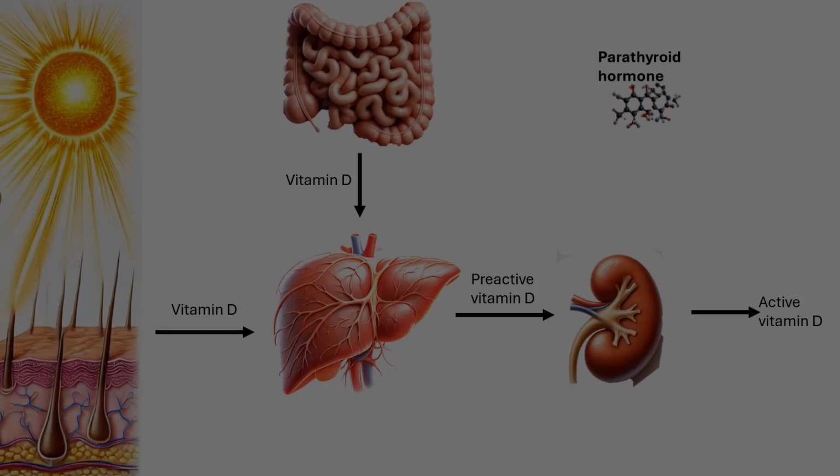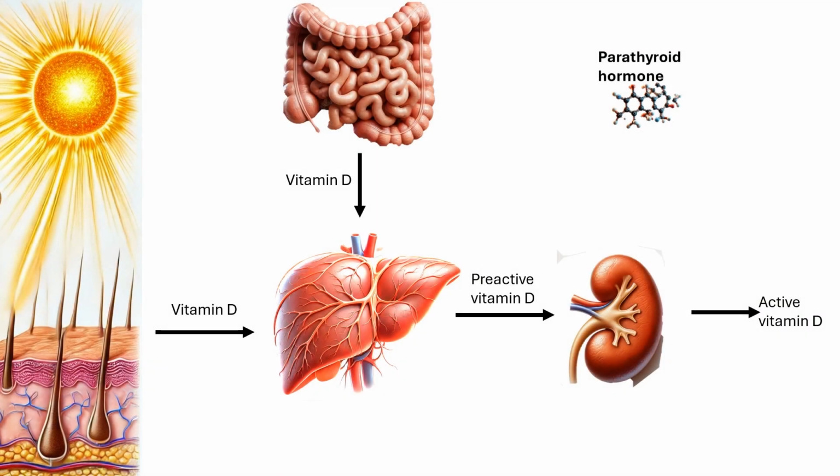Now, the parathyroid glands receive a signal from the brain to release the parathyroid hormone. This particular hormone acts on multiple organs and signals them to maintain the balance of your skeleton. Parathyroid hormone will act on your kidneys and stimulate the kidneys to create an active version of vitamin D. It will also stimulate the kidneys to reabsorb calcium and eliminate phosphorus.